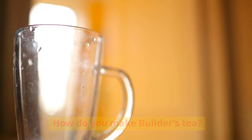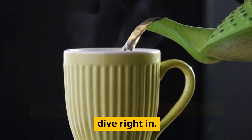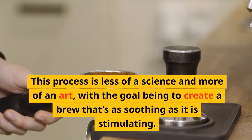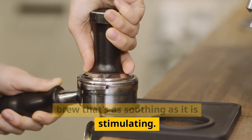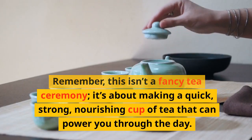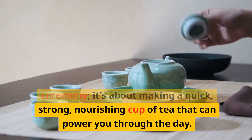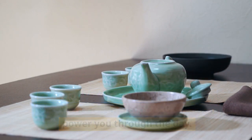How do you make builder's tea? You're eager to start crafting your comforting mug of builder's tea, so let's dive right in. This process is less of a science and more of an art, with the goal being to create a brew that's as soothing as it is stimulating. Remember, this isn't a fancy tea ceremony. It's about making a quick, strong, nourishing cup of tea that can power you through the day.